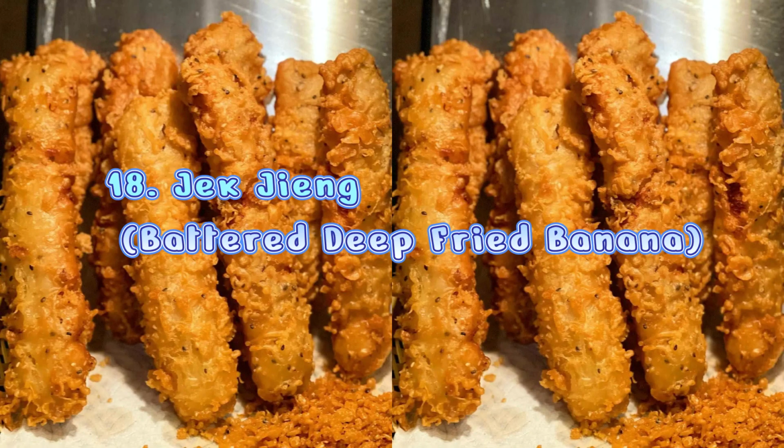18. Jekchiang, battered deep-fried banana. Jekjiang is one of the best ways to enjoy Cambodia's delicious bananas, and you can find them sold on the street by roving vendors in the morning or afternoon. They are flattened, dipped in a rice flour batter, and then deep fried. If you prefer the batter crispy, look for a stall where the vendor is letting them dry in the air. Many stalls will store warm jekjiang in glass cabinets, which can have a softening effect on the batter. Both can be delicious, but, as is often the case with deep frying, the flavor will depend on how clean the oil is, and some vendors are more attentive than others.